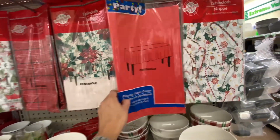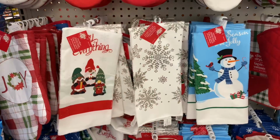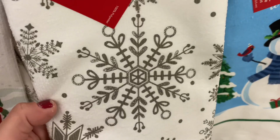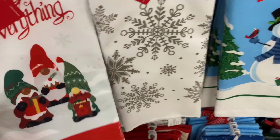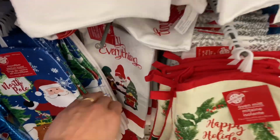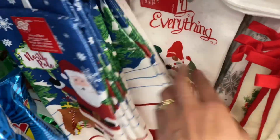I also found all of these little tablecloths. I finally did find some towels. I hadn't found towels since the beginning at all. No holiday towels. So I finally found them this day. And they did have a few little options going on.